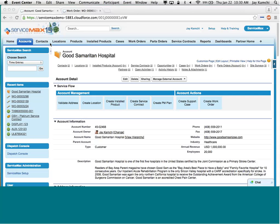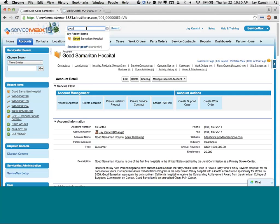I've logged into ServiceMax 15, and I'm looking at a particular account, one of my customers, Good Sam Hospital. One of the great things about our system is it's easy to find anything in the system using a Google-like search at the top. So I could search for Good Sam Hospital, and it would find it right there. I could search for a product. I can enter a serial number. I can search for pretty much anything in the system. Just like Google, you type in what you want, it finds it for you.